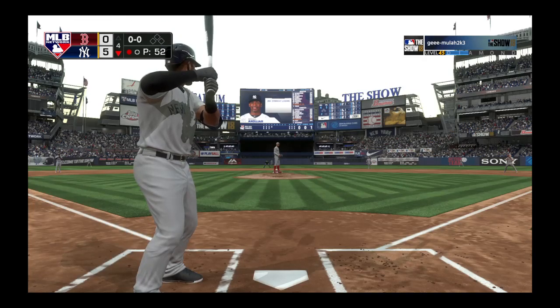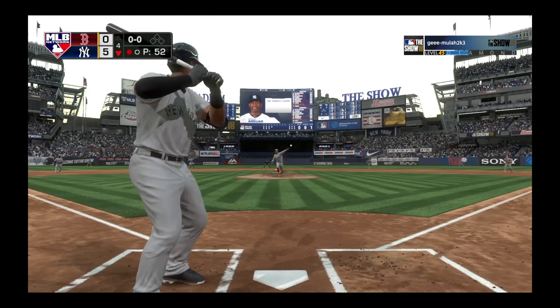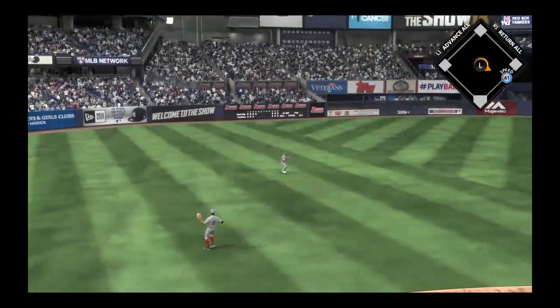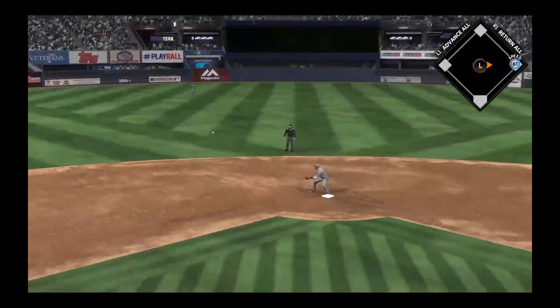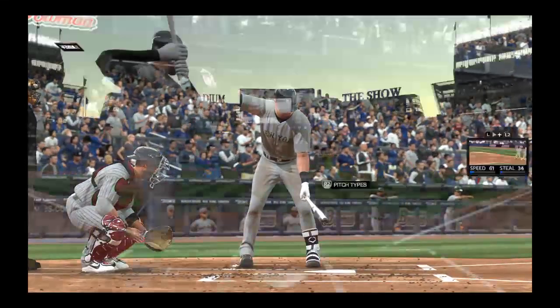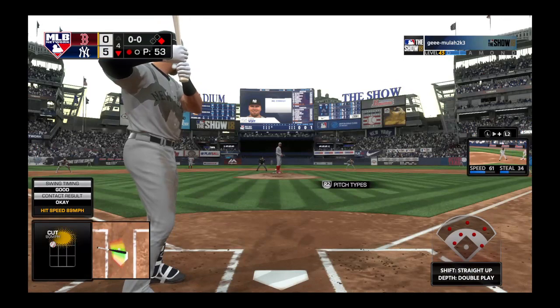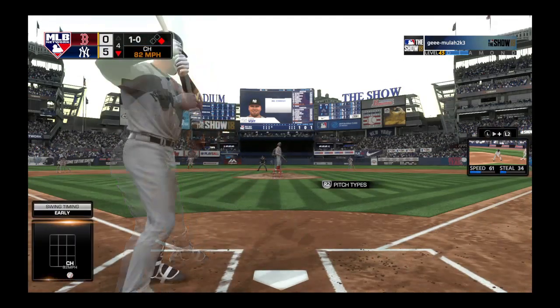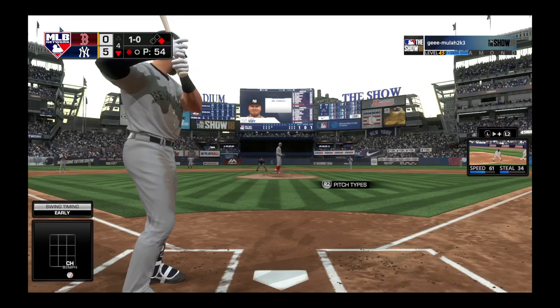Now the first pitch here from Price. Hit on the ground to third. And a good effort on the dive that time, but this will get by him for a base hit. Next for New York, Luke Voigt. 0 for 1 for him here in this one. First delivery to him on the way. And a good idea to hold off on that swing. It's ball 1.